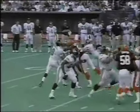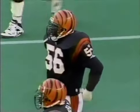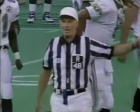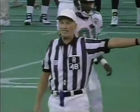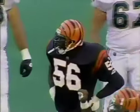Ricardo's at the top of your screen. And he definitely comes in late. Personal foul, roughing the passer. Number 56, defense. Late and led with a head there. 15, first down.